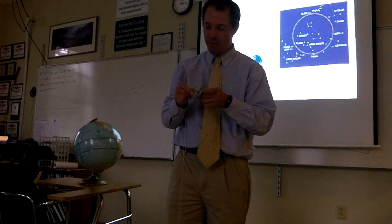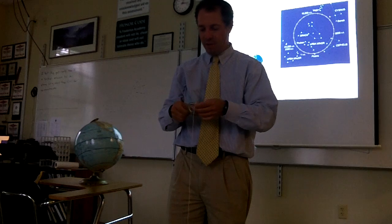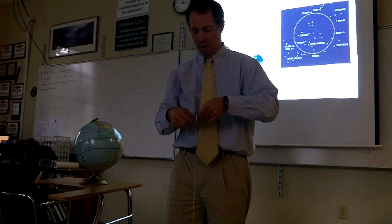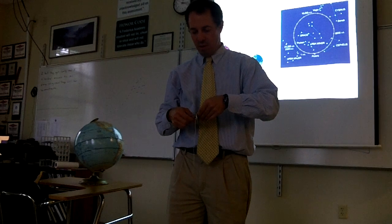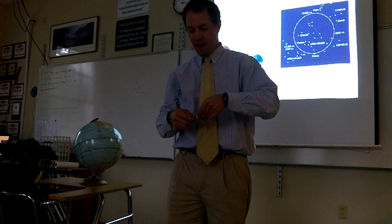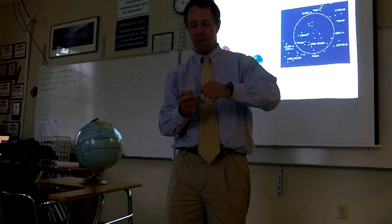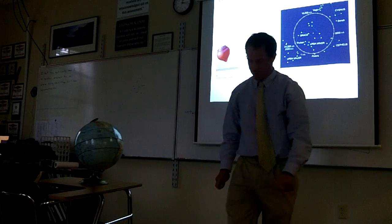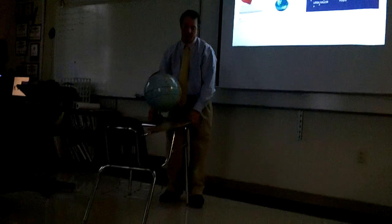This is a gyroscope. This was a toy that I had when I was a kid, and I remember playing with it. Not the same one, I bought some new ones because I don't know what I did with mine. But it's pretty cool. A gyroscope is just like a top. It spins real fast. And I'll spin it for you. And there it spins. And I want you to watch it.